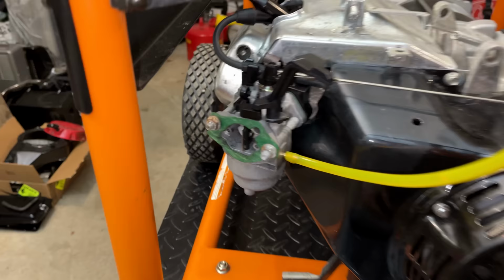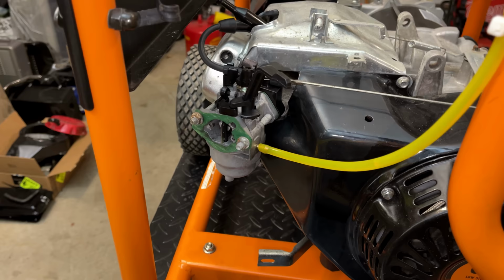All right, I've got the carb reinstalled and fueled up. So let's give it a quick try. Let's see if we can get it to start in one pull and turn that choke fully off.